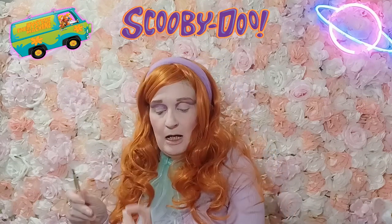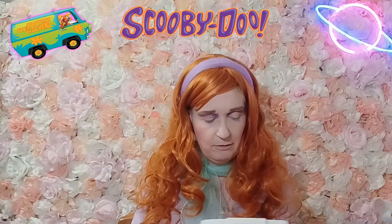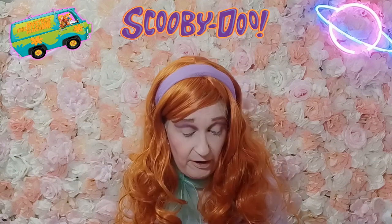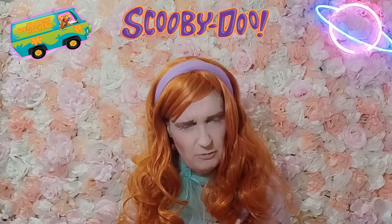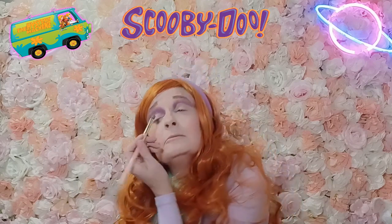I'm going in with a flat brush, and I'm just going to spray it, and we're going to go in with that green shimmer here. And that is, oh, that's Velma, that one. A bit strange considering she wears orange. Is it orange she wears? Maybe she just wears green. I can't remember.